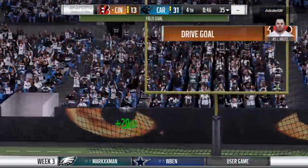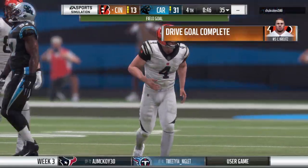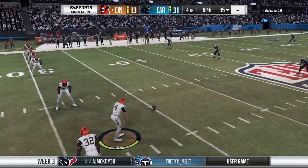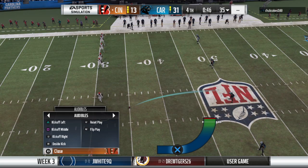And Bullock will put this one through. And high fives for that one as that drive ends in 3. So it would no doubt be a miracle comeback from here, but let's see what they can do starting with the onside kick.